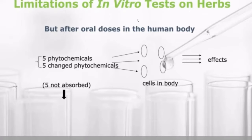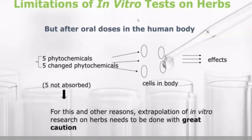And yet another 5 of those 15 won't be absorbed. And for this and other reasons that I've touched on and will touch on, extrapolation of in vitro research on herbs needs to be done with great caution. For example, I'm seeing that a particular herb is being described as antiviral because it contains large compounds known as lectins. And the lectins, yes, they can kill viruses. But the point is that the lectins have zero bioavailability as such. And so you're not going to get effects, for example, in the lungs or other target tissues because the lectins won't get anywhere near there. They'll remain in the gut. So the lectins might have an antiviral activity in the gut, but nowhere else.